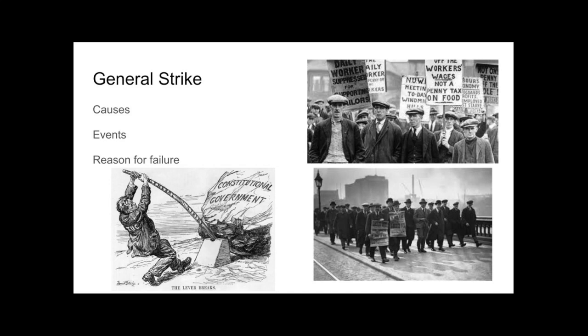We also have the power of union action being seen in Red Clydeside, where they demanded a 40-hour week and opposed cuts to increased wages that had been brought in. The demonstrations that they had led to huge clashes with the police in Glasgow and arrests of strike leaders by the government. We also have railway strikes in 1919, and some of it was to do with wage reductions, but also because there was a dispute over loading arms for Russia in 1920 to fight against the revolution.